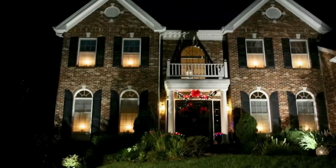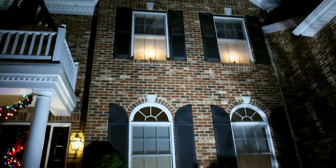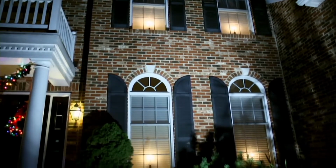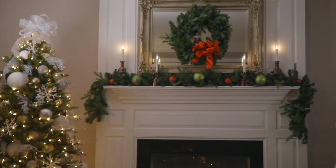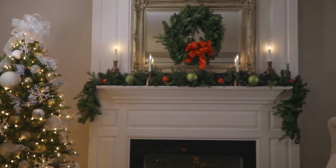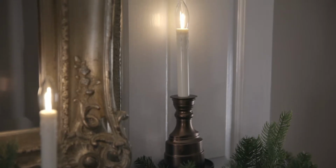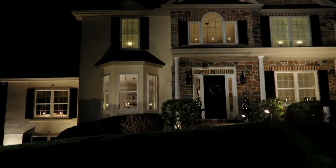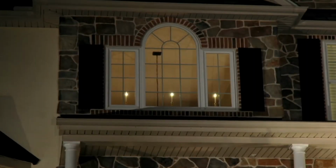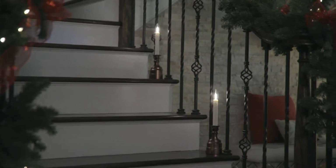Bethlehem Lights has been here for more than 20 years. They've been in commercial decorating for more than 30 years, and they bring us really high quality lighting that is hassle-free. These have a photo sensor on them, so if you are setting them in your window, they'll turn on whenever the sun goes down. They also are battery operated, so you don't have to be tied to a cord. You can put them anywhere that you want to. The height is adjustable. They've got a timer as well.